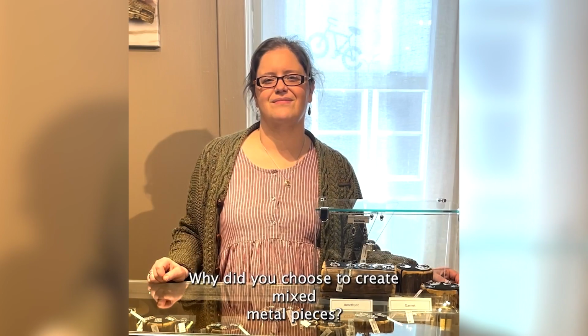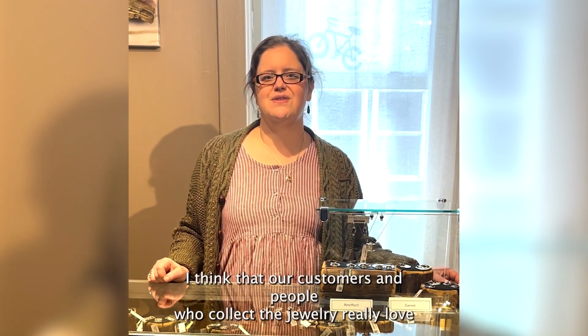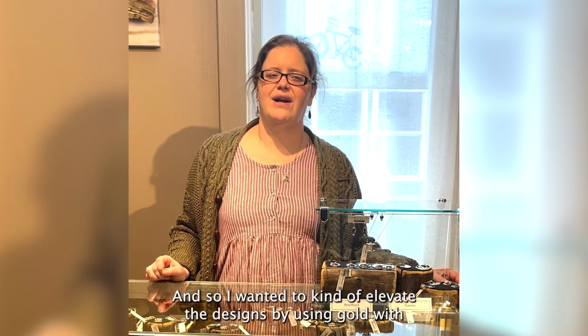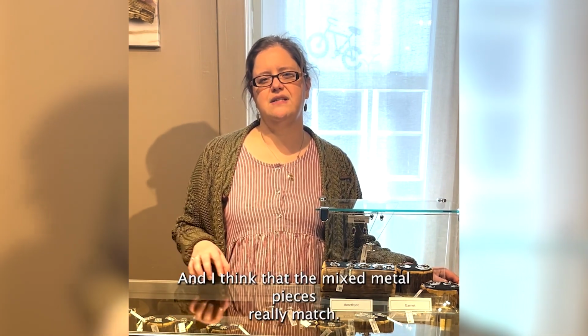Why did you choose to create mixed metal pieces? I think that our customers and people who collect the jewelry really love mixed metal, and so I wanted to kind of elevate the designs by using gold with some of them too. And I think that the mixed metal pieces really match.